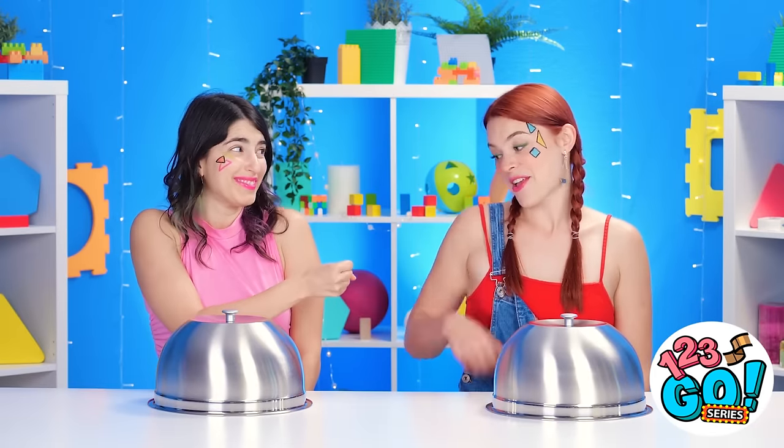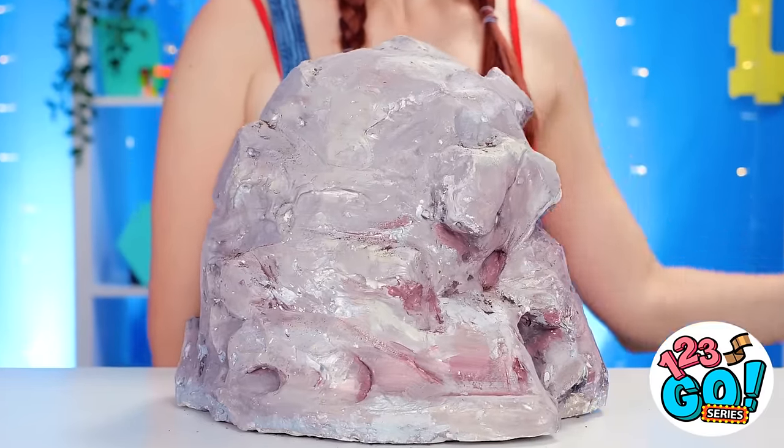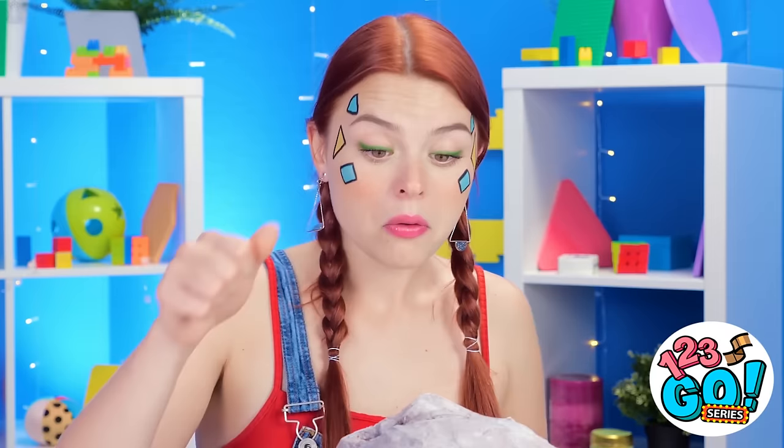Food challenges are so fun! Let's see who opens first. Bummer, I lost. Holy cow! Look at this mound! What is it? I have no idea. Ow! It's really hard. Oh, I think I have an idea.